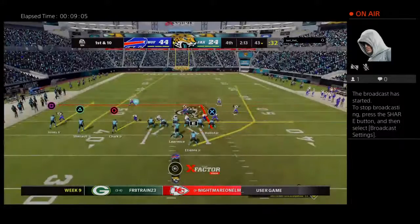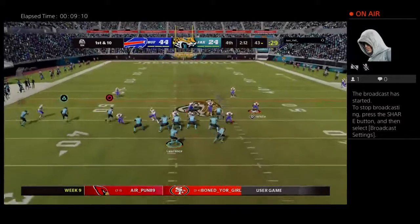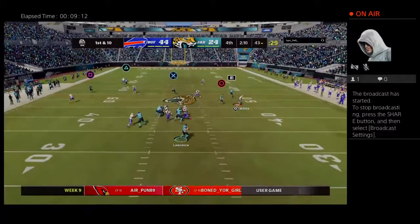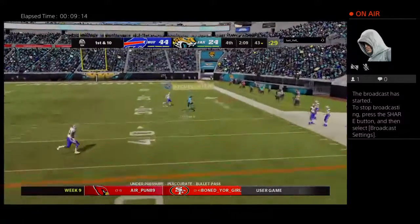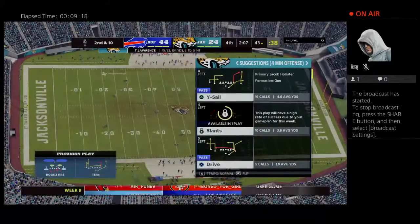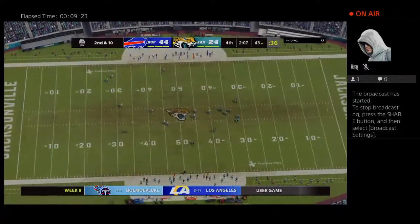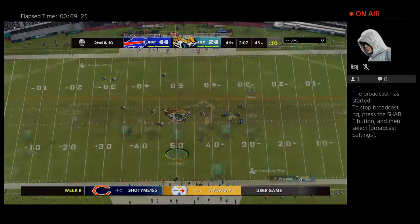So a big penalty there on the face mask leads to 1st and 10. From the gun, Lawrence. He'll rifle this one deep right side. And too much juice. It'll be out of bounds, incomplete. He was looking for Travis Etienne out of the backfield. That'll bring up 2nd down.